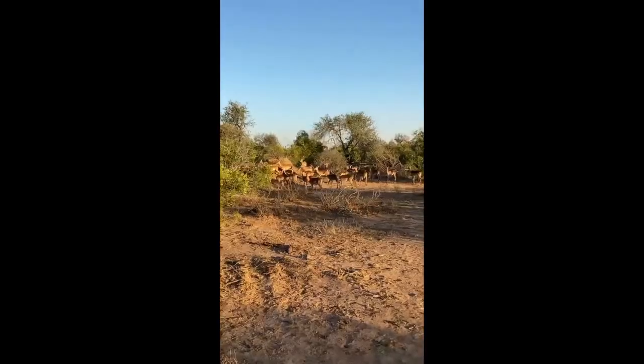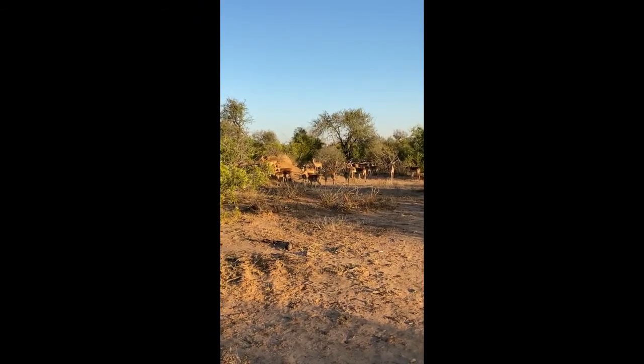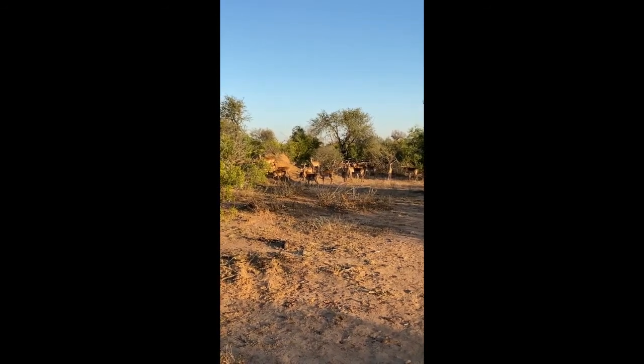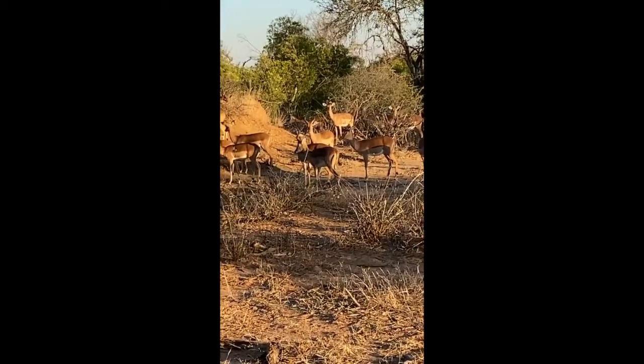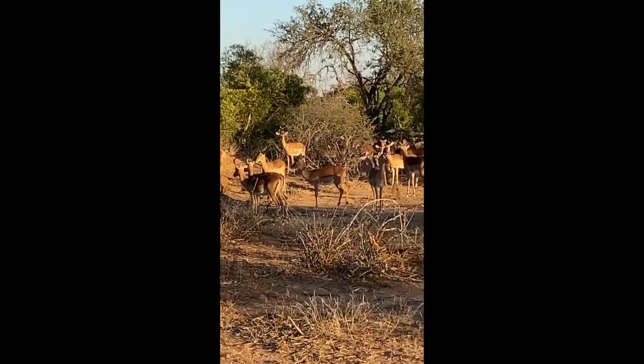So your impala, instead of spreading out and feeding as they normally do, are now all bunched up, as a defense. And as you can see, they're quite nervous, quite twitchy. There's a lot of movement going around with all these bushes and trees waving around in the wind. So they're on high alert, because this is ideal conditions for something like a leopard to stalk in close and make a kill.